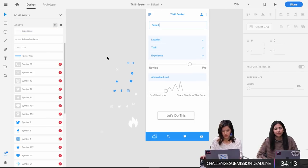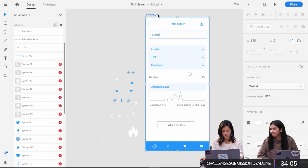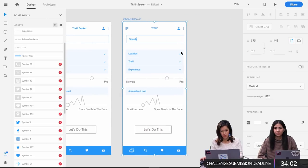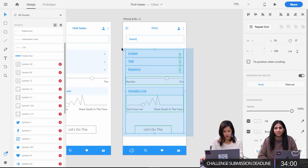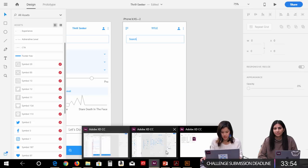Okay. We got one screen. Woohoo! Okay, screen number two. This person's going to click on their type of adventure. So you can just copy this artboard over, pull some elements over that are going to remain the same, some that are going to change. Okay, now let's see our wireframes.